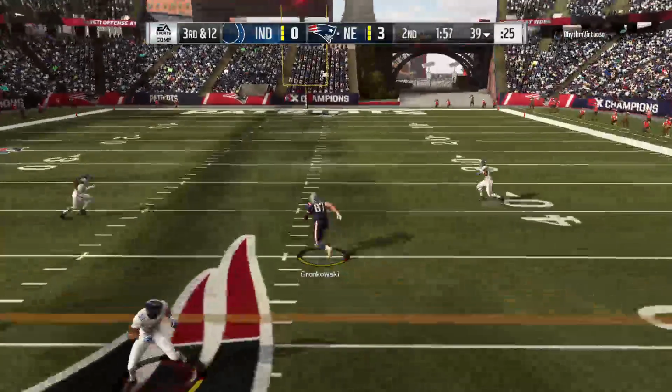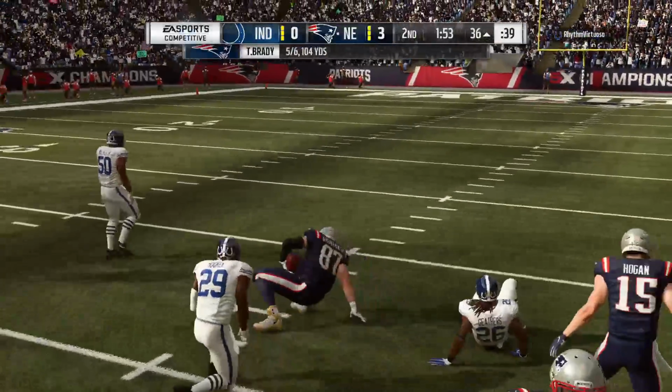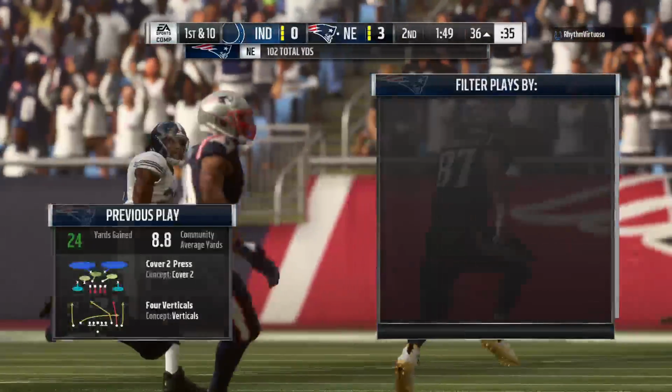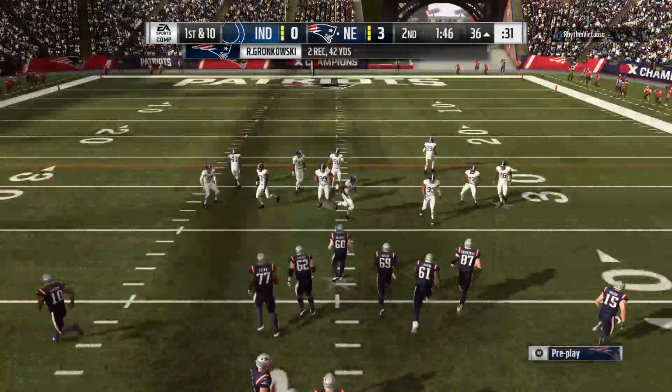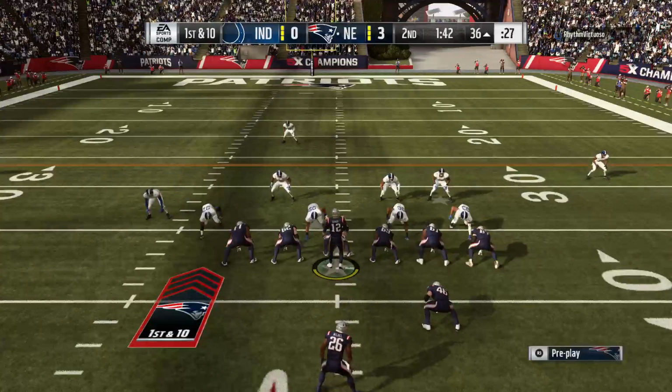Throwing is Brady on 3rd down. Looking for Gronkowski, and he's got him complete. And they'll get this well past midfield before being stopped just before the 35. That one goes for 24 yards. This offense finding its legs now. Here's another 1st and 10.